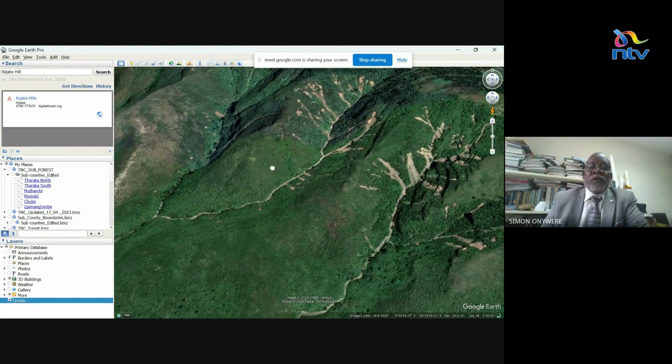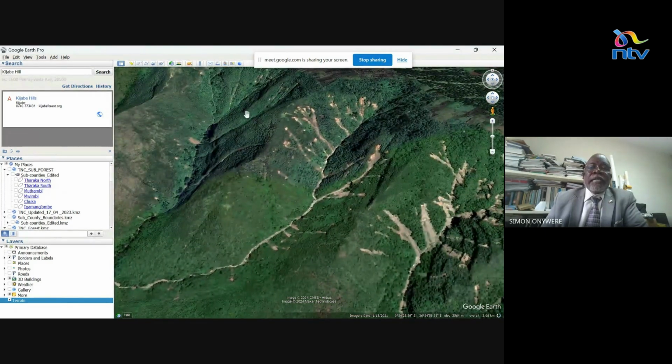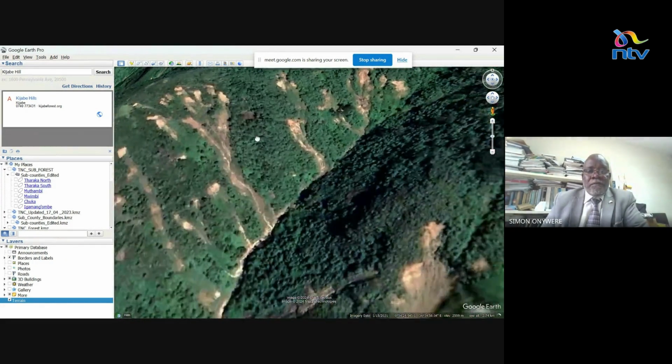If you look at the area here, you can see that there are deep valleys, and you can also see that the ground is barely bare. I mean very bare, and you can see areas, not now but before. These white strips you see here are actually landslides.